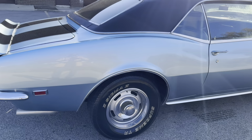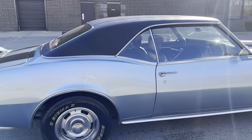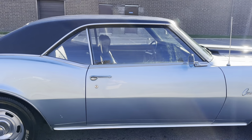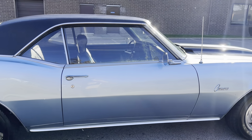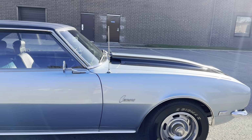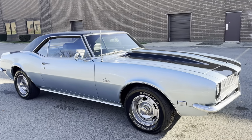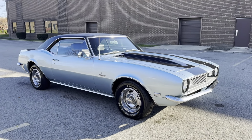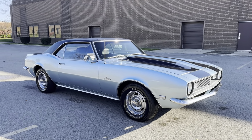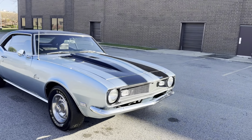Yeah, close it down good. Vinyl top's in good shape all the way throughout. No paint flaws that I found yet. Door to quarter good. Sport mirror. Fender to door good. Great stance all the way throughout. Body looks real nice. Nice value for under $40,000, folks.